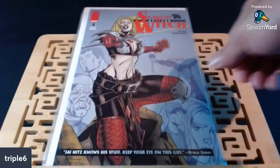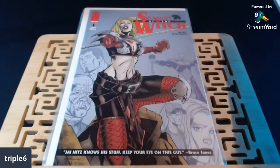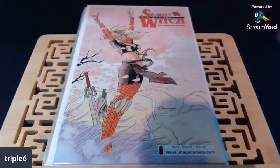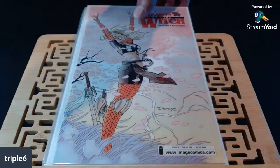Also was able to get this Season of the Witch. This was not in the dollar bin. This is number 1. Also got Season of the Witch, issue number 4. But I went ahead and grabbed these because I found another one of these. I don't think this is hot anymore, but it had its moment. This is that Season of the Witch number 2, that Darwyn Cooke. Probably low printed.